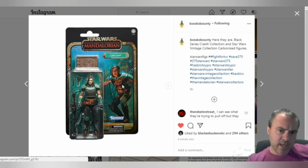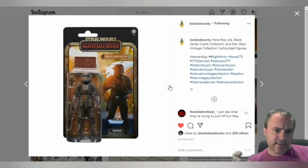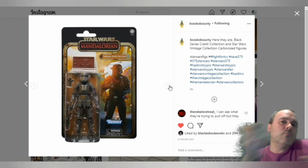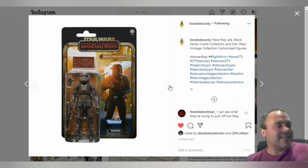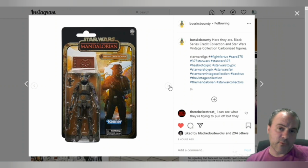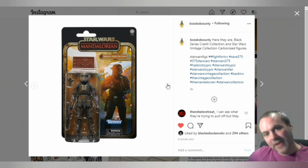So the Cara Dune here, and you can tell immediately that's a foil racetrack going around the outside of it. Moving on, this was a nice card back, the Imperial Death Trooper. Even though when I show you the other Death Trooper in a minute, that is at least one of the 4 card backs they're bringing out for the vintage collection line, 3 3/4 inch, that is different in itself. But that card back there looks great.